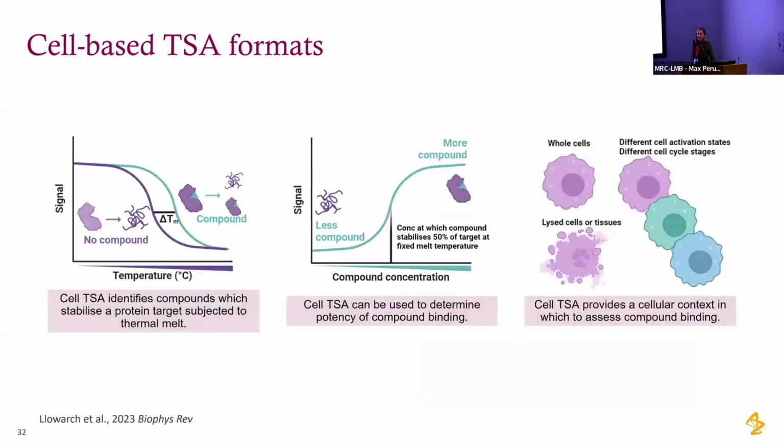So we can set these up in lots of different ways. Like the protein-based methods, we can perform melt curves, but because this is an endpoint readout, so we add the lysis buffer and detection reagents, you cannot monitor your target over a temperature gradient. So we have to perform discrete experiments at each temperature and then build the melt curve. It's quite laborious. It's not what we would call high throughput, so we don't use it for screening. But we do use it further down the cascade for confirmation of our compounds.